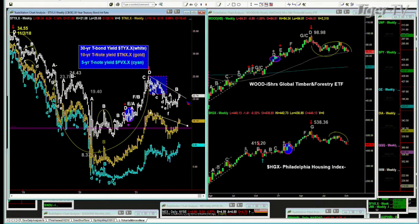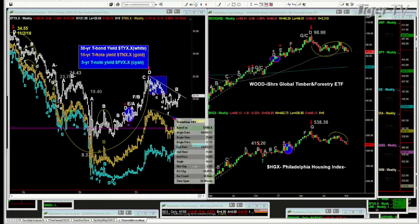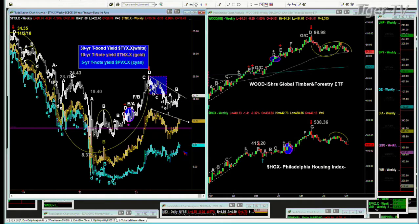We discussed this already in much greater detail. This is the trend line that we're looking at here. So there's the 30-year, but this is still only in. It has made a new recovery high, and so has the 5-year. The timber and forestry ETF is vulnerable to breaking down. So is the HGX.